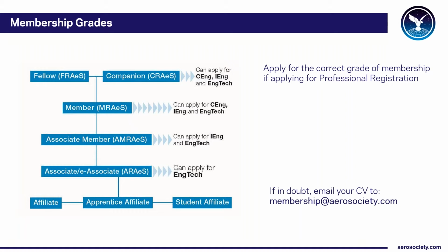Then we have, for all of our chartered engineers, you have to apply for member grade or above. And this is based on having an honours degree plus 4 years experience, or a total of 15 years experience in aerospace. And then we start to look at your positions of responsibility again, so around about 7 years within a position of responsibility. And then at the fellow grade, obviously, you can apply for any level of registration. And this is usually awarded to people who've attained a high level position within aerospace, or they might have demonstrated a long career at a high level, or they might have made a significant contribution to the industry. So at this level, as I said, you can apply for CEng, IEng, or EngTech.